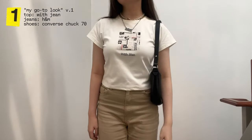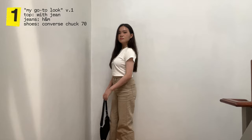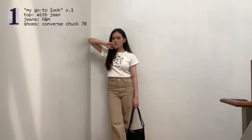You could go with a graphic fitted tee like this one, or you could go for a plain fitted tee. If you plan on outfit repeating a lot and you don't want to make it super duper obvious, I would suggest going for a plain tee. But personally, I just think that graphic tees are super fun.